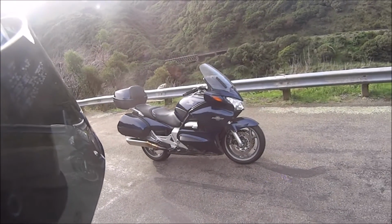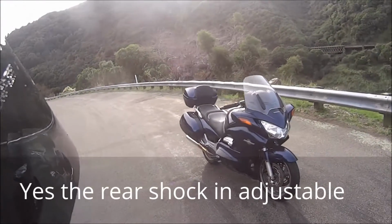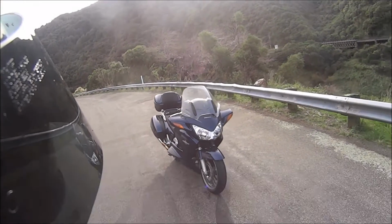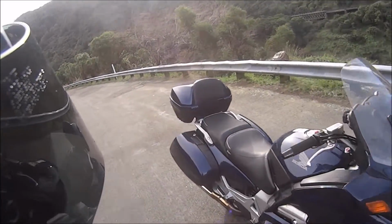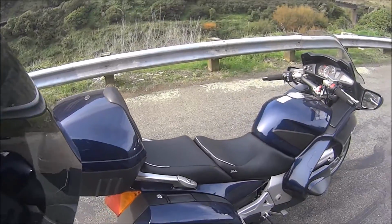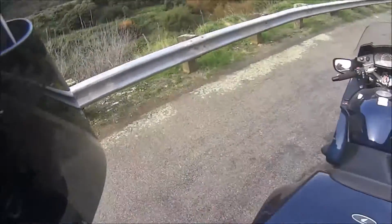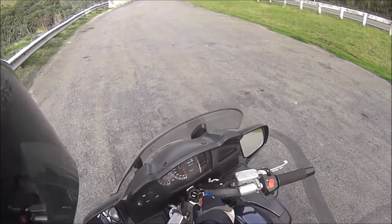I don't know if you can adjust the suspension at all. If you own an ST1300 or you know someone that's got one, you may be able to answer the question for me. It's got rider written on the seat. I don't know who else would be sitting there. Not the pillion passenger. It's the controls for the heated hand grips.